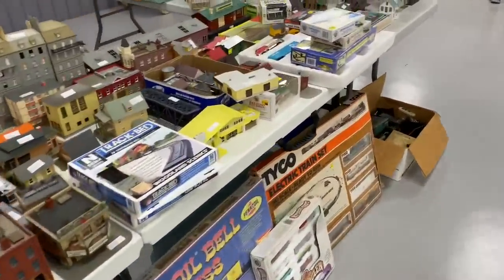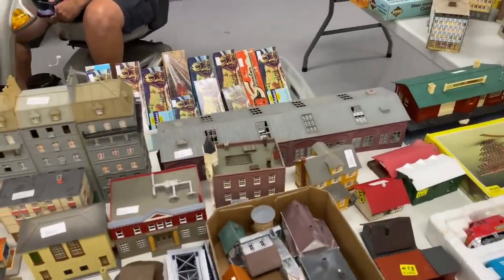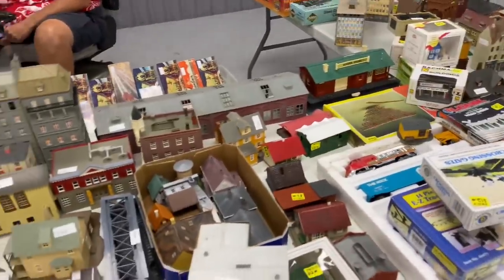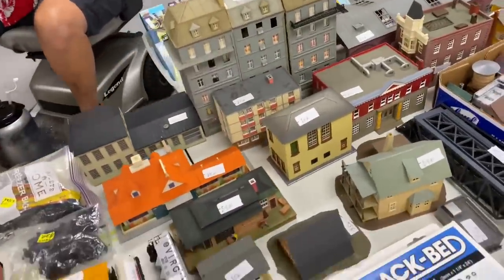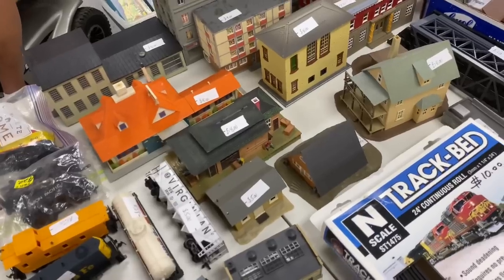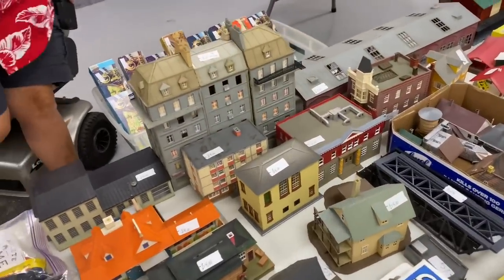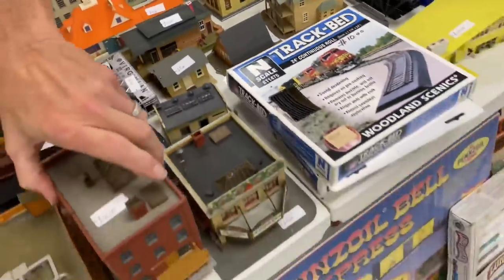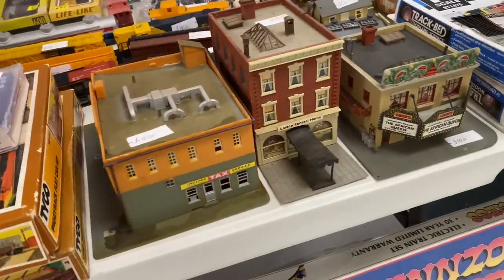Hey, how you doing? Hello. I'm the guy asking for the HO buildings and all that. Brought lots of them today. Yeah, I see that. There's a couple of pretty cool ones. There's the movie theater, and right next to the movie theater is a funeral hall. Wow. This is the movie theater, and this one is the funeral hall, which I thought was kind of cool. Yeah, it is cool.